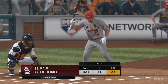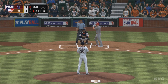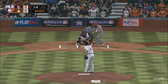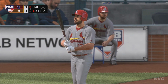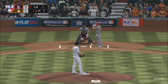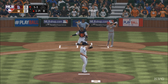So the bases are empty with one man gone, and that'll bring in the Illinois State product Paul DeYoung. First delivery to him on the way. And that's high for a ball, 1-0. No strike. Called strike at the knees. Evens the count at 1-1.